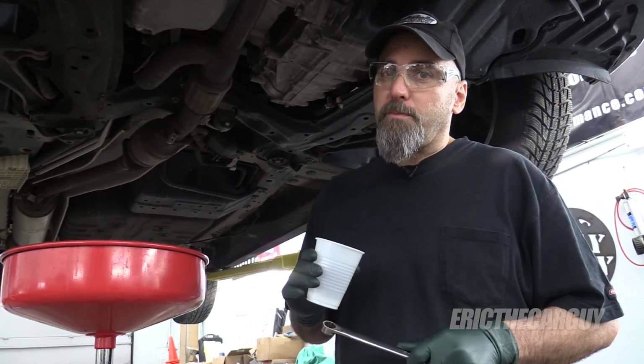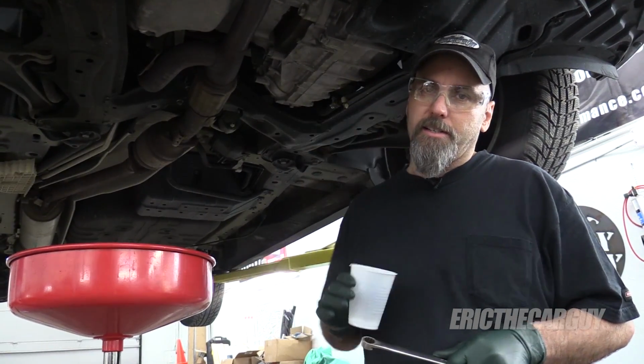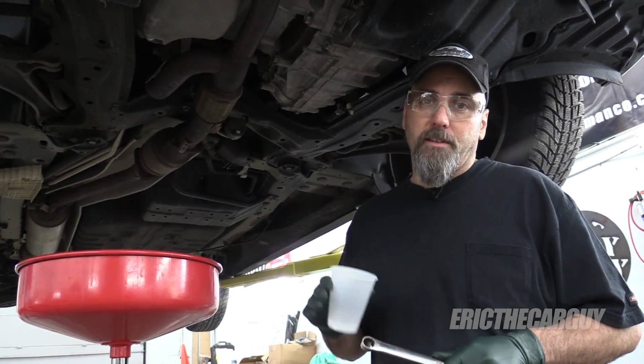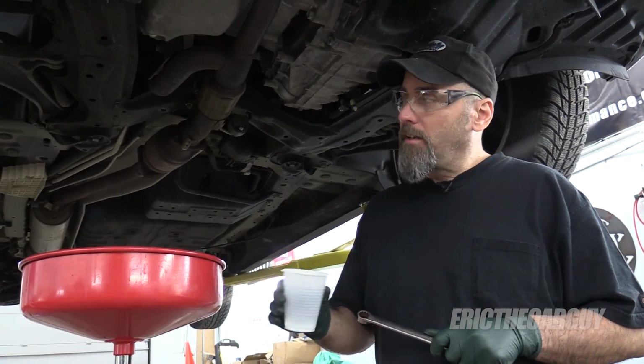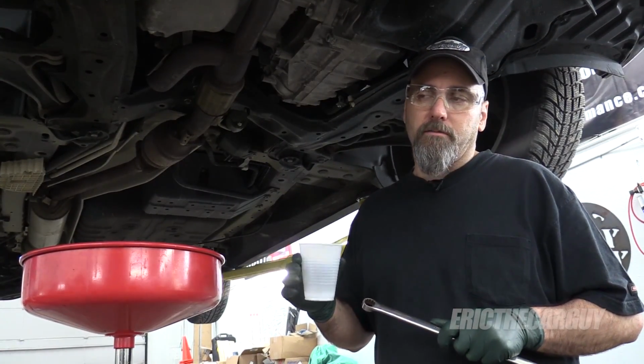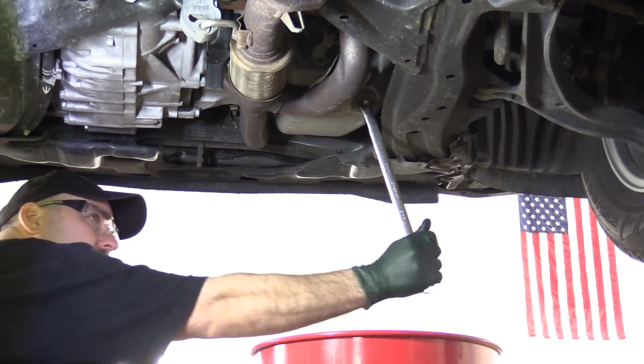So I thought we could take this experiment one step further. While this oil is draining, I'm going to gather a sample of it that I can send off for analysis. When we do the second oil change with the Mobil 1 Annual Protection, I will take a sample of that oil and send that off as well. And we'll compare the two and see if there's been any abnormal engine wear during that interval.